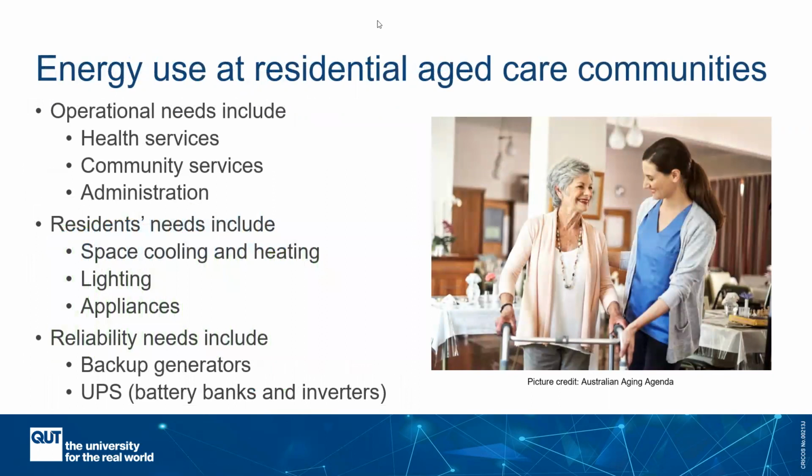If you look more precisely at the energy use at residential aged care communities, operational needs may include health services for some essential equipment, medical equipment for example. Community services include cooking, air conditioning at halls or dining places, and administration for offices and nursing rooms as well. Residents' needs include space cooling, heating, lighting, appliances, and also reliability is quite important. By law, we need to have backup generators at residential aged care sites, and also UPS, for example battery banks and inverters, that's for example communication supply backup.